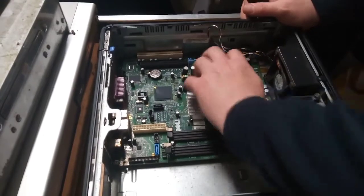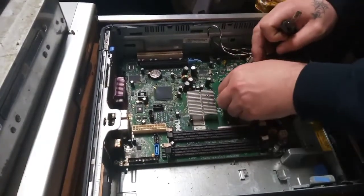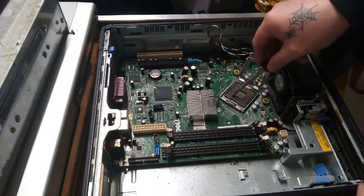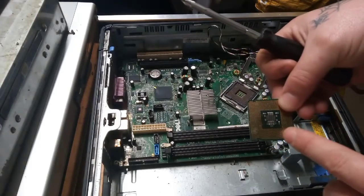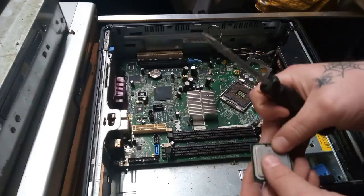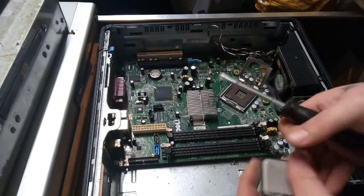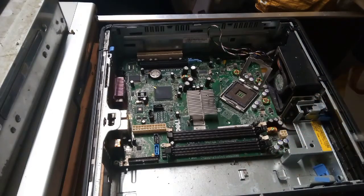Okay, I think this one's a dual core again. Yeah. So underneath we got gold pin contacts. These are like little gold dots. There's actually not a lot of gold recovery in these. This is a copper top. Yeah, dual core. Bit old now, but it's alright.